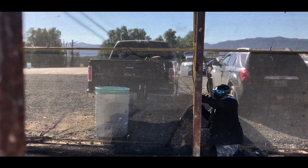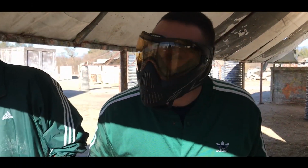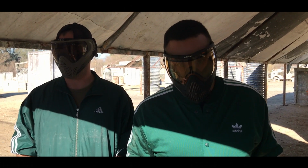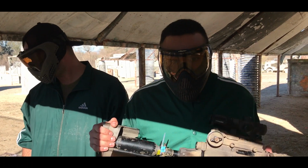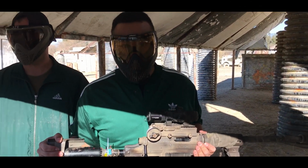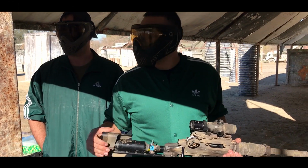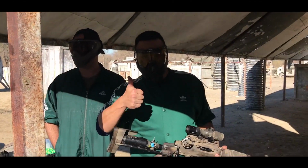Bounced right off. So, as you can see, first strike rounds do not go through standard field netting at field velocity, using a bolt action rifle designed for first strike rounds. Every single round bounced right off. Did you see anything go through, sir? We're clear. On to the next.